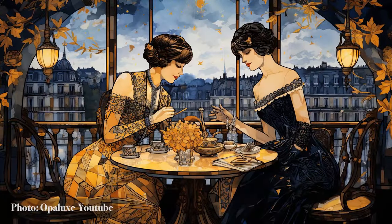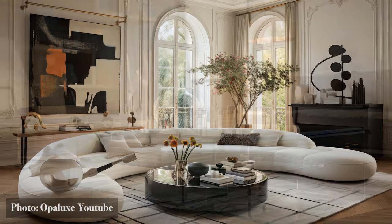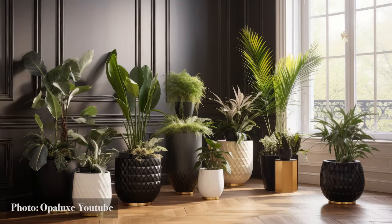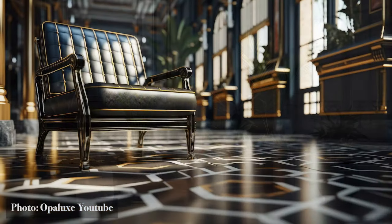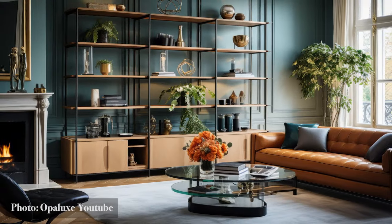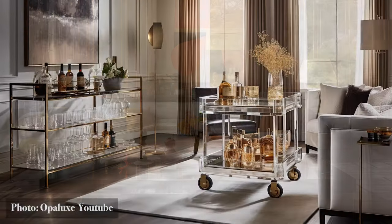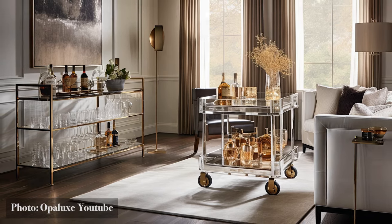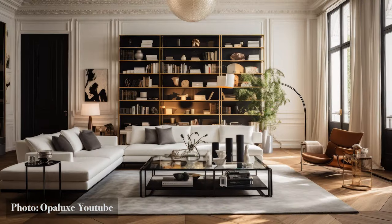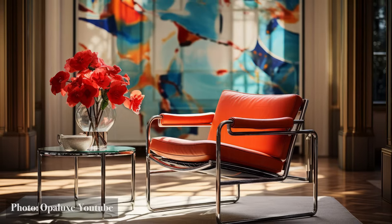It's a marriage of styles that creates rooms which are both grounded and grandiose. The use of materials in Bauhaus furniture also plays a significant role in this fusion. The industrial materials like steel, glass, and leather, often used in Bauhaus pieces, add a modern edge to the rich textures commonly found in Parisian interiors. This juxtaposition is not just visually appealing, but also adds depth and character to the space.